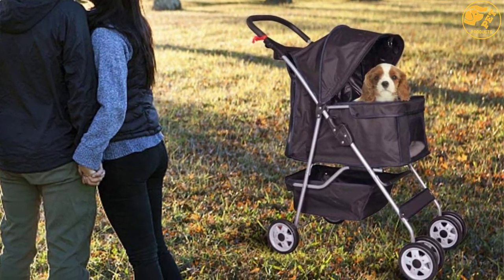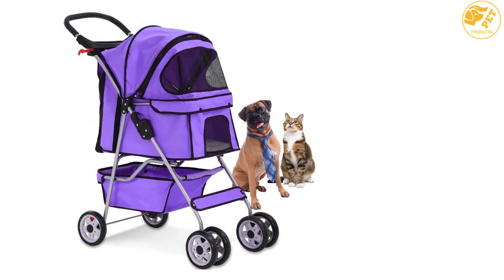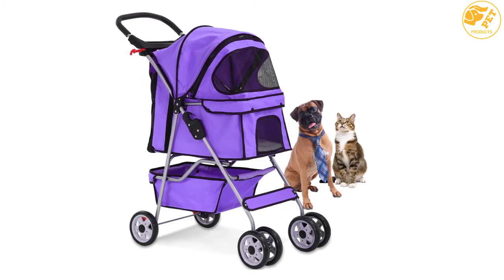As you would expect, this unit comes with a mesh window that provides plenty of fresh air and a great view. Also important, this stroller is made from a lightweight frame and water-repellent nylon materials.